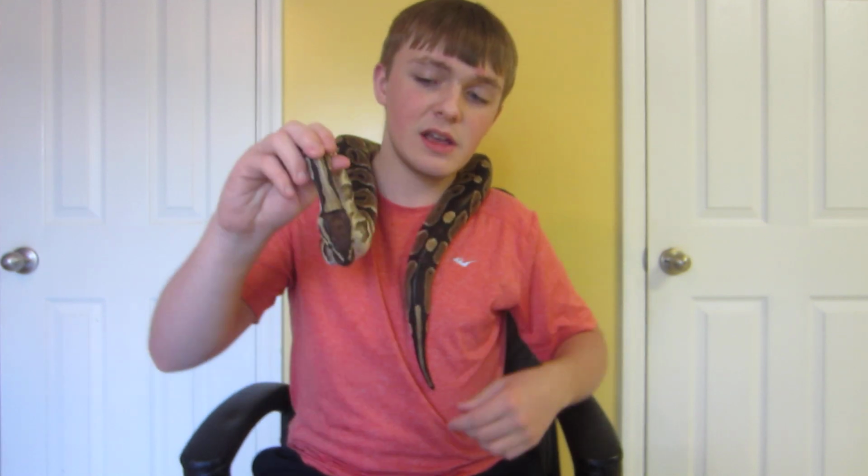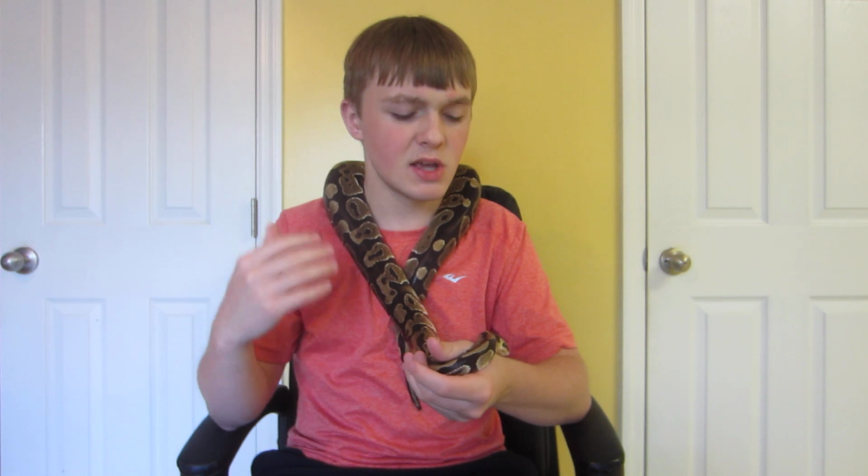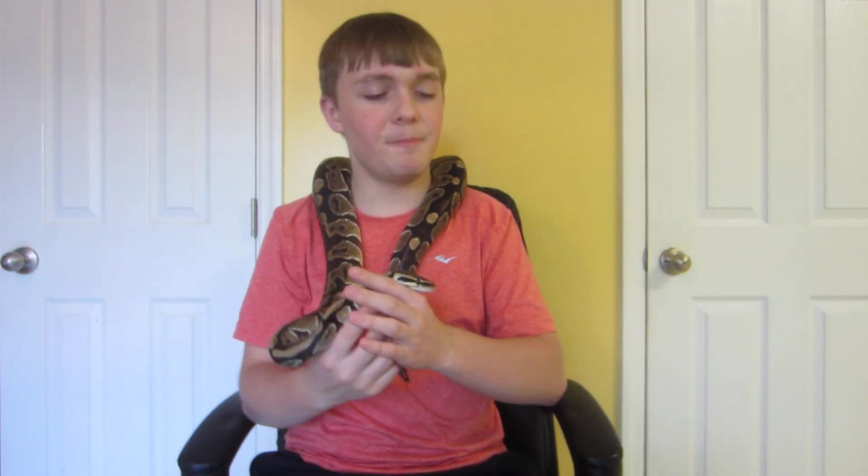Or if you're holding the snake like this and mucus is literally dripping out of its mouth. That should not be with a normal ball python. I'm not saying there's not some rare exception out there, but for the most part, saliva and mucus should not come out of your snake if it's just being held like that.